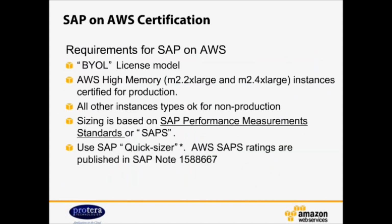Let's take a little step back on the certification for SAP. What does it take to run SAP in production for AWS? The first primary requirement here is to bring your own license model. So everything with the procurement of the SAP software licensing is still the same. So you would go through the licensing for SAP, each solution on its own, including the database if you prefer. And then the instances that are certified for AWS use by SAP are two specific sizes for production. There's M2.2x large and M2.4x large.